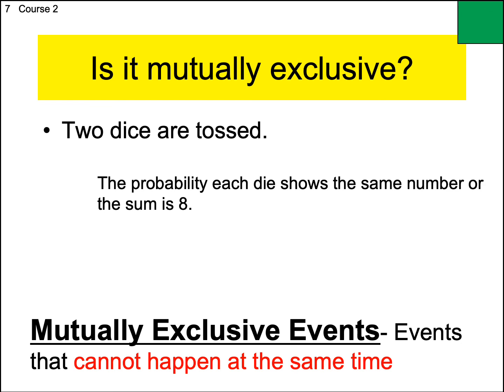All right, so are these things that cannot happen at the same time? Could you get both of those at the same time? Well, the answer is I sure can. If both number cubes have a 4 on them, then they have the same number, 4, and their sum is 8. So this is a game that can happen at the same time. They are not mutually exclusive.